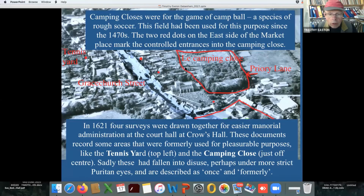1.5 acres of this was owned by this house down here, and the other acre was owned by this house here. Significant because both these big houses had inns next door, which they controlled, and they controlled the entrances into the camping close, which meant that they could sell drinks and food on the way in.